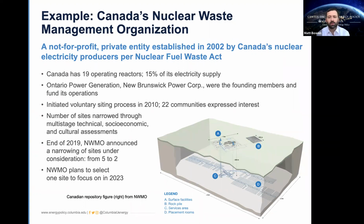Canada at some point in time realized that its program didn't enjoy confidence from its public. And in response to legislation in 2002, this Nuclear Waste Management Organization came to be, and they initiated a voluntary siting process. So very different than how we approached it in the 80s. 22 communities expressed interest, and they had a multi-stage, multi-phase program that ultimately down-selected in 2019 to considering 2 sites, and they expect to down-select to 1 in the next few years.